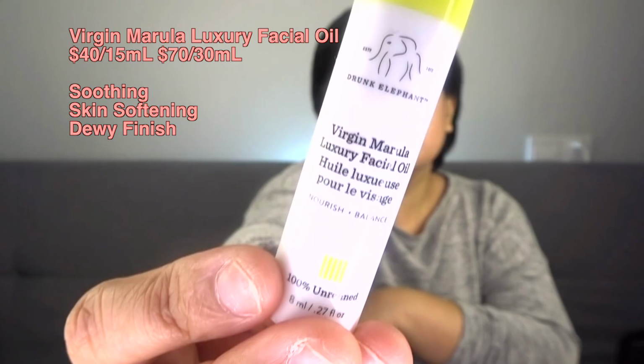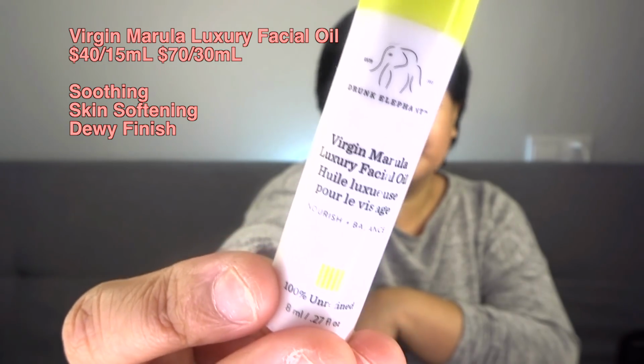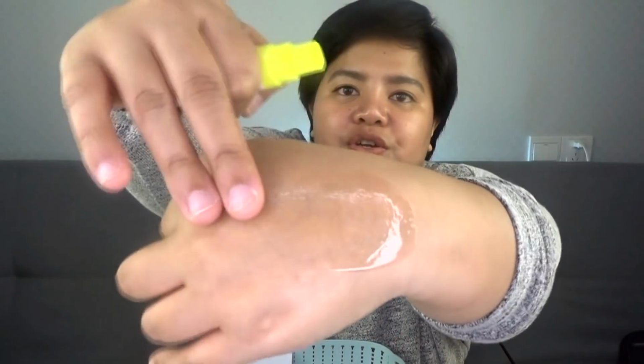Next one is this. This is their Virgin Marula Luxury Facial Oil. This one has a very light texture, and it sinks in really quickly into your skin. Marula oil is definitely less greasy, and it also leaves that dewy, luminous finish. Do take note that Marula oil does not have any proven anti-aging or collagen-building properties, which is important if you want to keep your skin wrinkle-free and supple. However, it does have a soothing and skin-softening effect because after all, it is an oil.